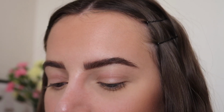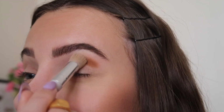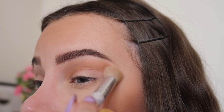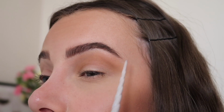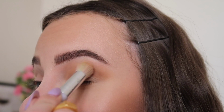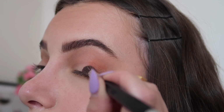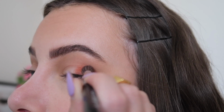Okay, first things first, I'm going to take the colour on the very left, which is this brownie, and I'm just going to pop this as high up over my crease as I can. I have very hooded eyelids, so you tend to lose all my eyeshadow when my eye is just looking straight, so I try and bring this up as high as I can. I feel like I've got a bit of a clump here that doesn't seem to want to blend out that easy. I'm now going to dip into this burnt rusty orange and focus this in the outer corner of my eye and slightly into the crease.